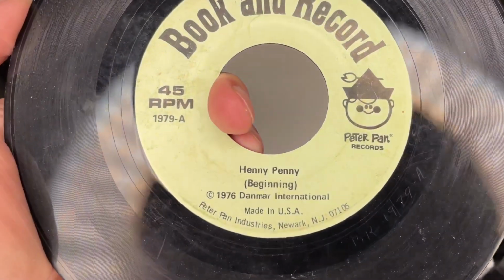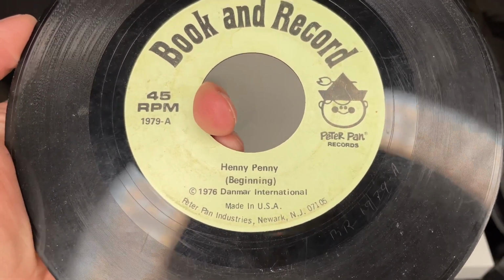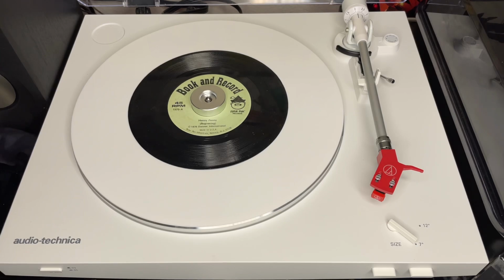So who knows who Peter Pan Records partnered with on this. But what's interesting, it kind of drew my attention to this record as I was looking through the archives and thinking of something interesting to share with you. Henny Penny. And why that rings a bell, I don't exactly know. I just know as a child that name, I don't know if it's like a nursery rhyme kind of thing, that if I should know it, I don't know it. So I figured we would just listen to it together, and we are joined by the fabulous LP3.